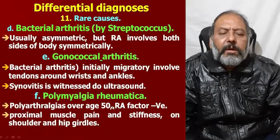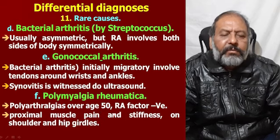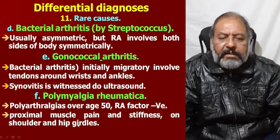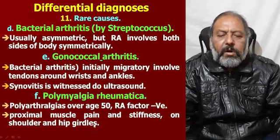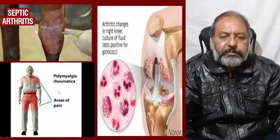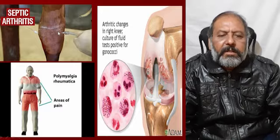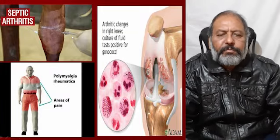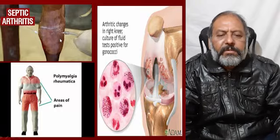The next is polymyalgia rheumatica, polyarthralgia over the age of 50. Rheumatoid factor is negative. Proximal muscle pain and stiffness in the shoulder and hip girdles is seen. And here one can see the septic arthritis. If you just take the fluid out, it will be synovial fluid. It will be red or containing a lot of pus.